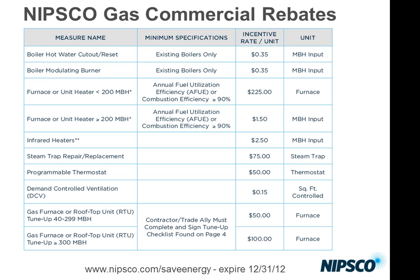15 cents per square foot for DCV, so that's a really good one. You saw that ComEd one was only 3 cents per square foot. This one's 15 cents per square foot. And the main difference here is this one's gas, that one was electric. And there's quite a bit of gas used for outdoor air heating, and demand control ventilation reduces your outside air. So that's why this one pays that high. So 15 cents per square foot is really good on a DCV program. There's also tune-ups for gas furnaces or rooftops. And depending on the size of the burner, it's either $50 or $100.